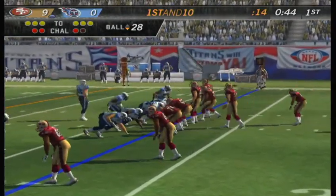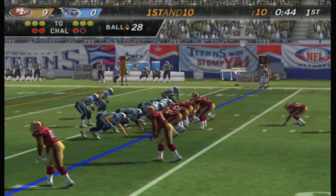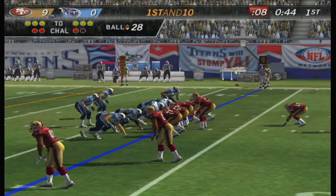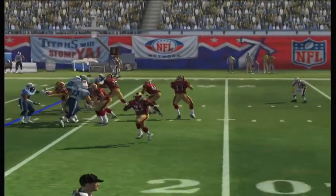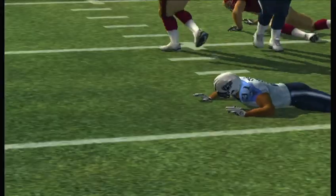First and 10. What's the hard count? The Titans come out in a 4-3. Danny. Let's go. The rush is on. Gets rid of it. Number 31 is there on the stop.